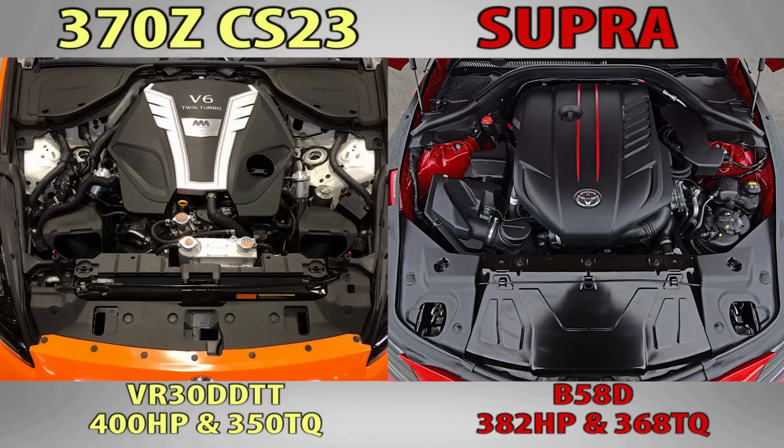pound-feet of torque. The one on the left is not from an actual Z Proto, but from the 370Z Club Sport 23, which should be close to what we'll see in the upcoming Z since it's already got the VR30 DDTT swapped in there. There's not much to see since most everything's covered in plastic, actually for both engines.